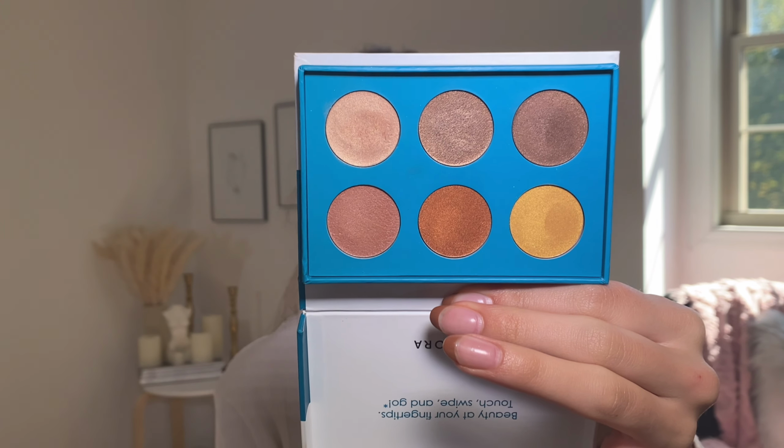Okie dokie, moving on to eyeshadow. I have like a million eyeshadows. This is also from the Sephora Clean. This is the Clean Bouncy Eyeshadow Palette. I've talked about this one before. This one does have a shade. This is in the shade Monarch, the Monarch palette.